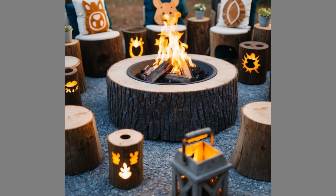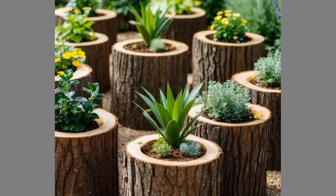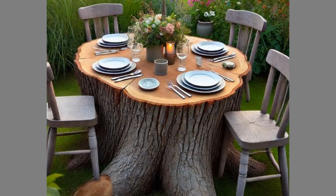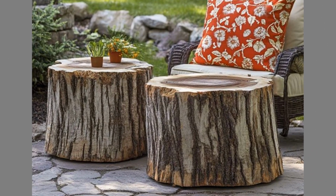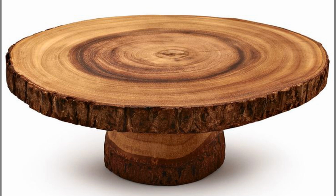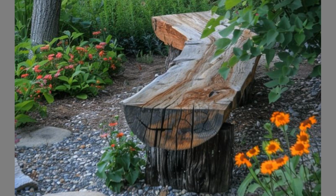Aesthetically, log furniture brings a timeless rustic charm that enhances the natural ambience of outdoor settings. Each piece is one of a kind, showcasing unique knots, grains, and organic curves that add warmth, texture, and character to any patio, garden, or backyard. This handcrafted look appeals to those who value authenticity and a closer connection to nature. Whether you're aiming for a cozy woodland vibe, a lodge-inspired retreat, or a minimalist outdoor space with earthy undertones, log furniture serves as a beautiful focal point that integrates seamlessly with greenery, stonework, or natural landscapes.